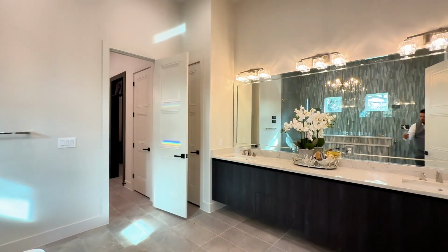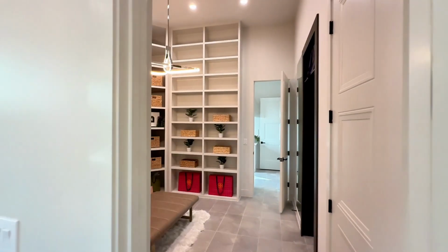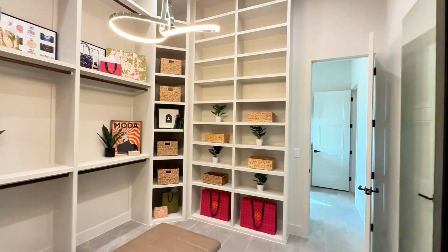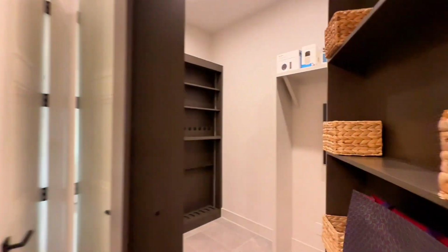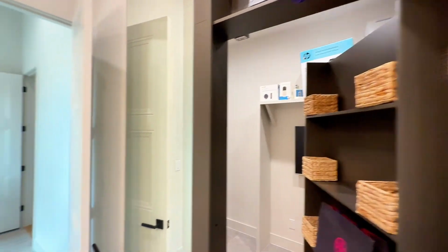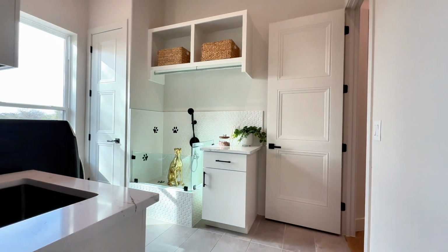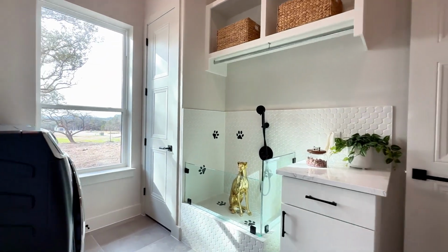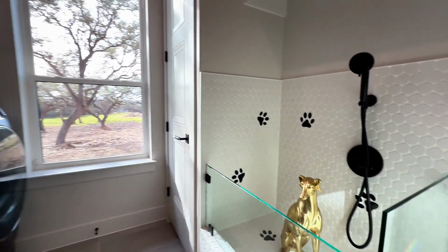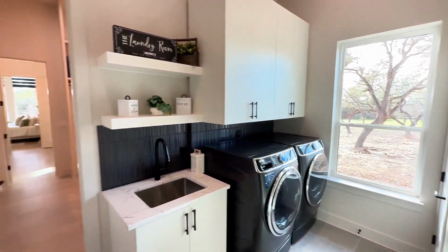It's a beautiful space, plenty of room, and it is connected to this amazing closet, lots of storage all the way to the ceiling, and you have your laundry right next to your closet for convenience. So it is an amazing layout, single story home, of course, and over 4,000 square feet of living space. This is a special shower for your pets. It's amazing. Lots of storage and room for your laundry.